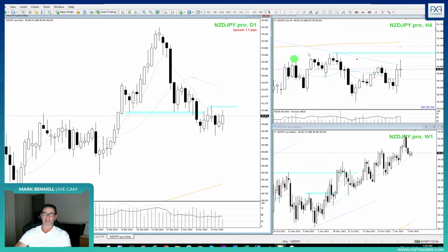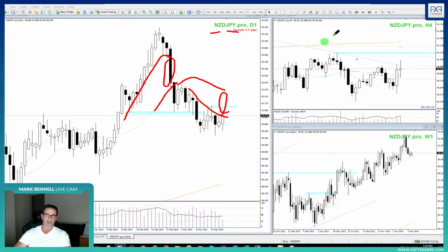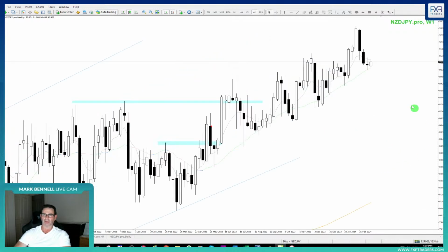Okay, the one that I'm seeing, New Zealand yen. So if we get a snapback on New Zealand, because it's extended, and a snapback on yen, and you can see here we've got this moving average separation trade. See it here? Right, so looking for this move here like we saw on some of the other charts. Looking for a move back up here. So we marked this out once before. The weekly is in an ideal location.